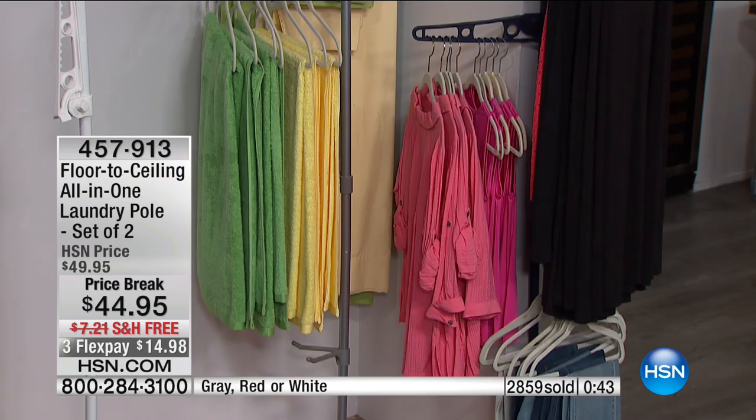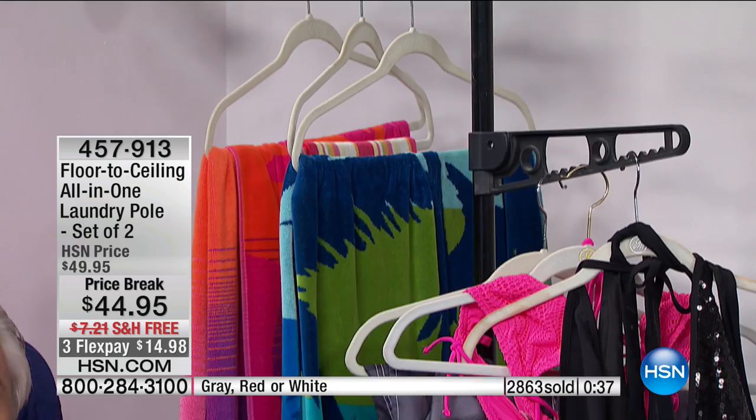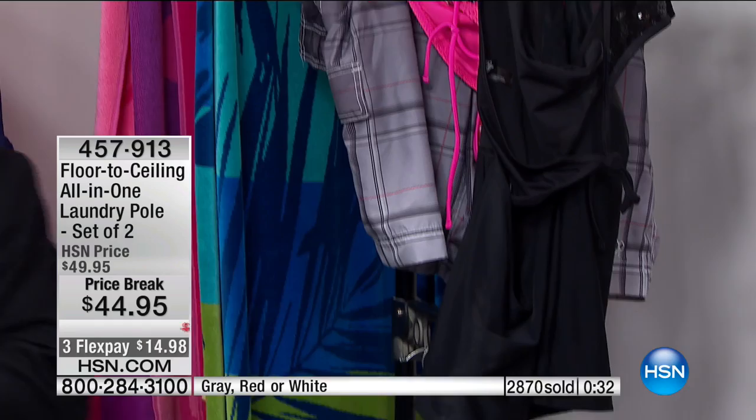Put the fold-to-ceiling laundry pole in your garage like that and hang things outside if you want. This is like an instant linen closet, an instant mudroom, an instant drip-dry area. You're going to love this. You're not going to like this. You're going to absolutely love this item because the alternative is kind of crazy.